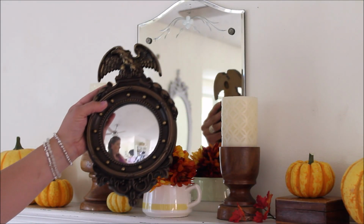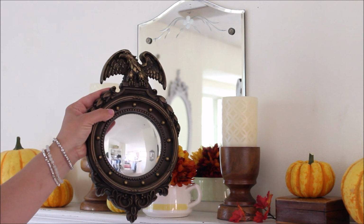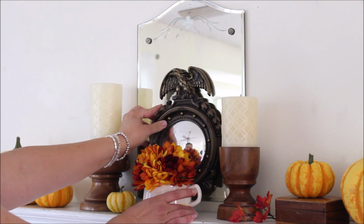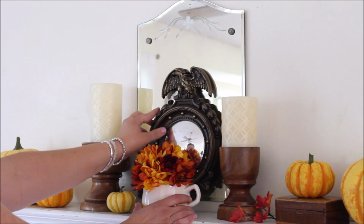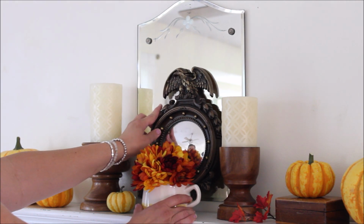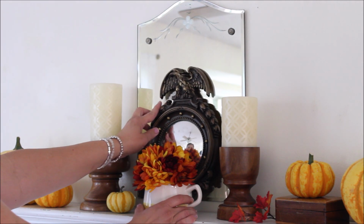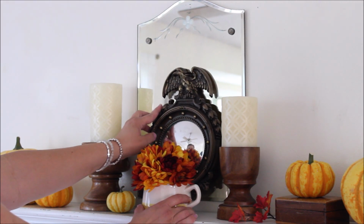I found this mirror months and months ago, but I have never found a place for it. And then the other day, I realized that I could possibly layer it in front of the beveled mirror. So of course I had to try it right away. It took me a little bit to find the perfect balance where it wouldn't fall over, but it worked, and I am absolutely loving the look.